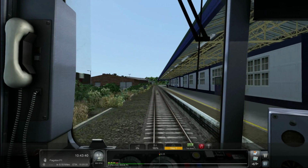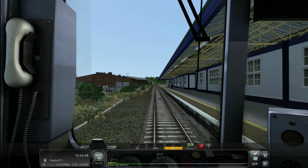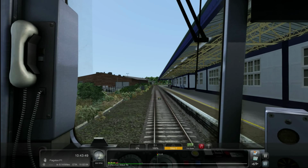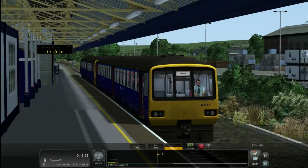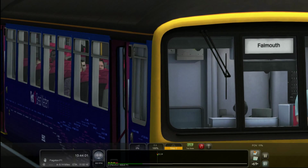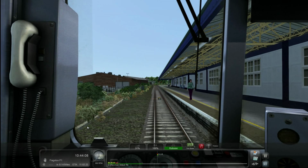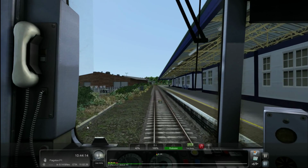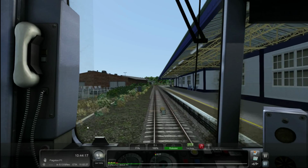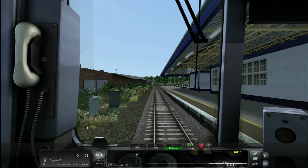Bring it to a standstill. Open the doors. Where are we? There we are. Right, off we go. Remember to keep checking your speed limit. You don't want to forget about it and then speed. So currently we're on a 40.